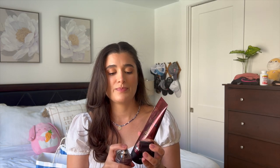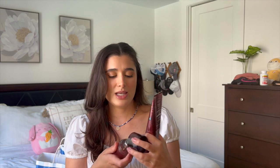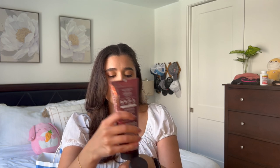And I have to say, I really adore how this smells. I wasn't sure if I'd like it in the mist, but I think I really do. It is a primarily berry gourmand scent with a little bit of floral on the dry down. I think I like the cream more than the mist though, because the cream smells so good.